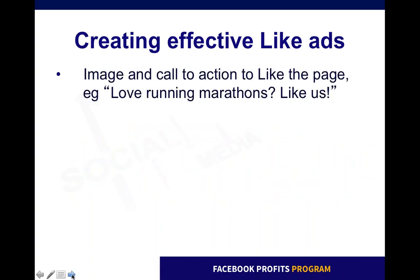Okay, now the idea of the like ad or getting someone to come and like your page, realistically, it's about someone putting their hand up to say, I'm interested in what you do, okay? It's a low-cost way of getting someone to identify with your business, or a really low-cost way of branding your business and pulling out a group of people that are interested in what you do, okay? As part of a like campaign, the main components include an image, which is what stands out when someone's looking through their newsfeed, and a call to action to get someone to come and like the page.